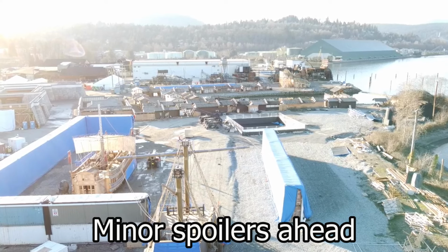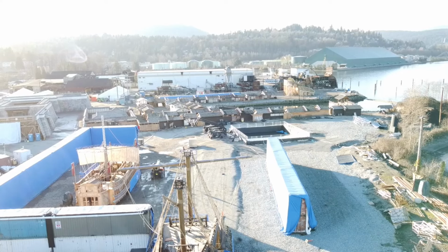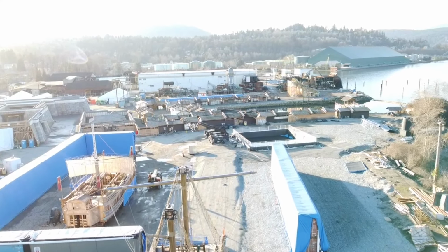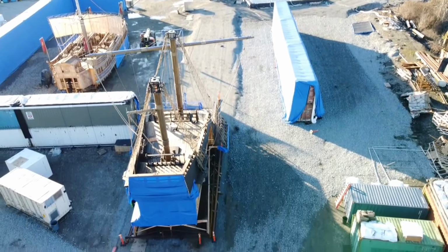So this video won't be any sort of deep dive into the VFX of Shogun or the behind the scenes, but seeing as I used to live in this town when they were filming the show, I figured I'd show off what I was able to see.